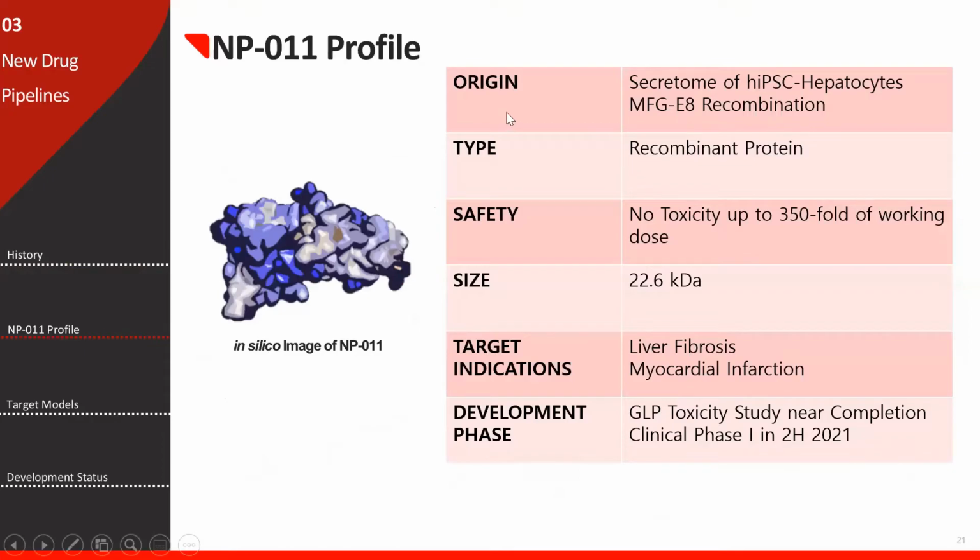And here's the brief profile of MP11. As described earlier, the origin of MP11 is the secretome of human iPSC hepatocytes, and it is a recombined version of MFGE8 protein. And since it is a naturally derived protein from the human body, it has no toxicity up to 350-fold of working dose. Its size is 22.6 kilodaltons, and the target indications are fibrosis, specifically liver fibrosis and myocardial infarction. The GLP toxicity study is near completion, and the clinical phase 1 is expected in the second half of 2021.